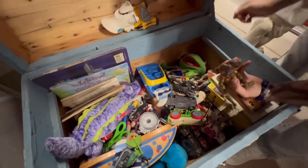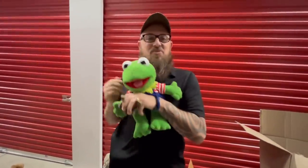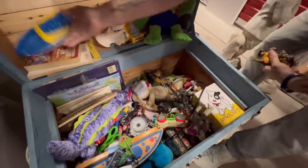Let's see if we... Oh, look at this. Oh, Kirby. This is staying with me. That's so cute. Muppet Babies. Oh my gosh. That was worth the drive to Denton. All right, let's keep going. So, you know what this means, though? What? This could be a sign for more. That's true. I want video games.